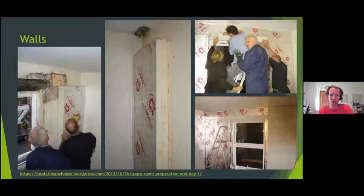And it's odd because we have a huge stack of insulation delivered and it seemed to fill the lounge in the middle of the floor. But once we'd fitted it, it was just like it had disappeared completely.